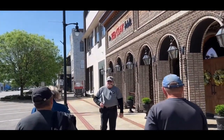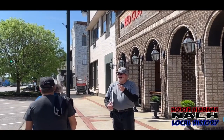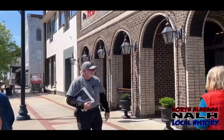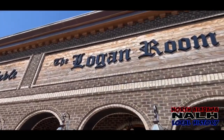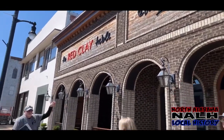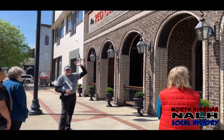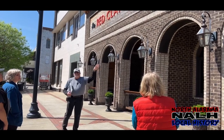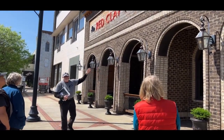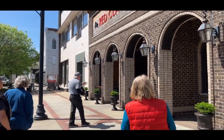On top were, depending on the owner of the building, either offices or, just like today, apartments. This was another storefront that was a 10-cent store back in the day, Elmore's and Woolworth. But you'll notice this is the Logan Room now. When Laquita Logan bought this property through here, she put in the Red Clay Table and the Logan Room. For those of you who do not know, the Logan Room is a beautiful event center rented out for different occasions. And if you've never been to the Red Clay Table, you're missing a treat.